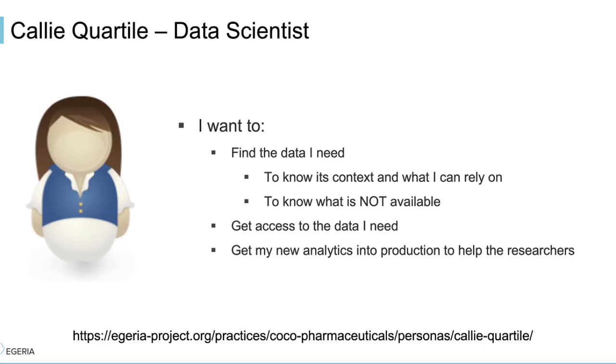She also needs to find out who has authority to give her access to the data. That's a bit of a pain. It's always difficult to get that access. And then the other thing is that often she's working under time pressure to get results and new analytics deployed into the production so that the researchers can complete a clinical trial, validate that there's nothing happening to their patients and things like that. And so getting her analytics into production at speed is something that she's extremely interested in.